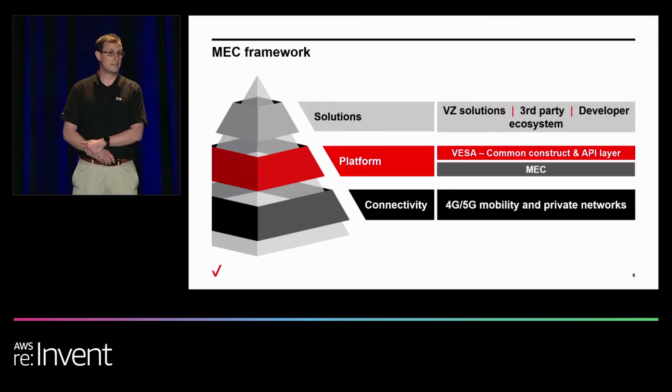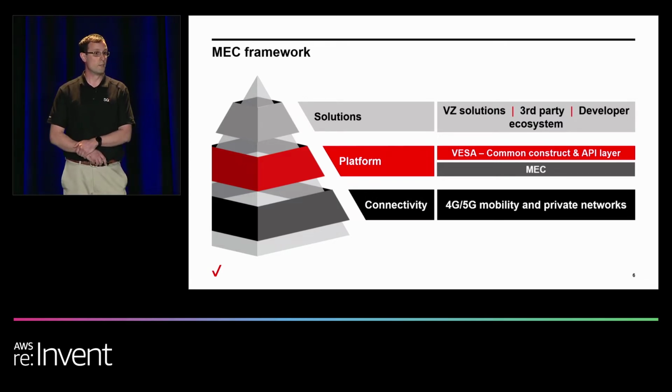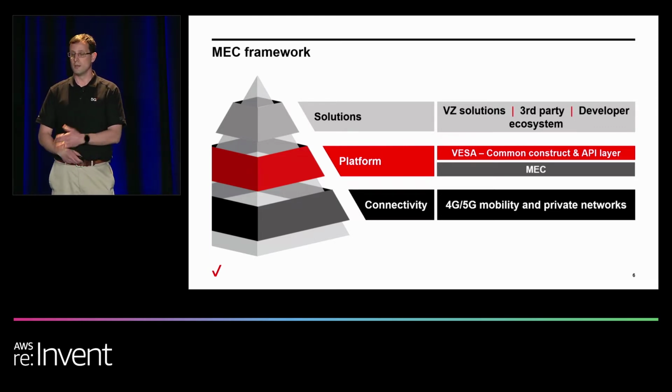And then last but not least is manage. That's where we're doing an API mashup service where we combine our ThinkSpace device diagnostics, our network diagnostics with the CloudWatch diagnostics and the applications into a single dashboard so we can expose to customers the metrics that they need to manage their applications.